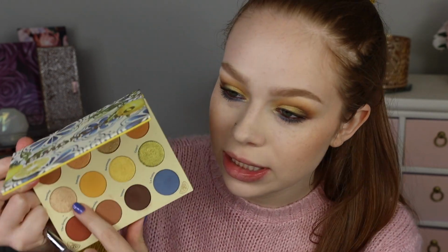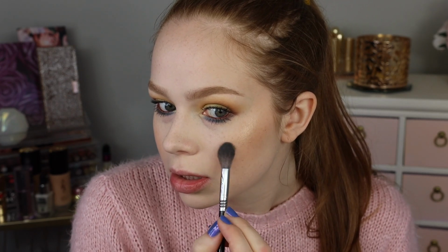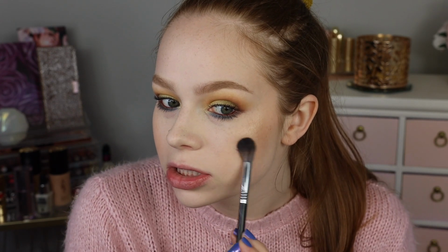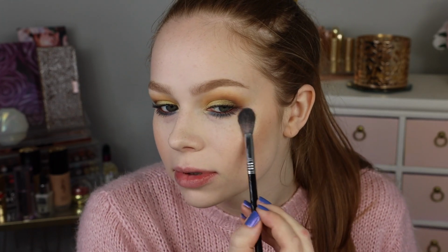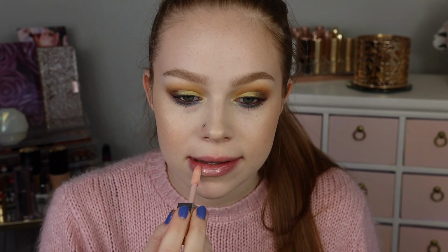I think I'm actually going to go back into the palette for my highlighter. I'm going to use the shade Touring again, just to give it a shot on the cheeks. I mean, it's definitely very yellow, and it has a little bit of texture to it because it's an eyeshadow, not necessarily meant for the cheeks, but I think it looks pretty. I'm not mad at it. Lastly, I'm just going to finish off with the Fenty Sweet Mouth Gloss Bomb.